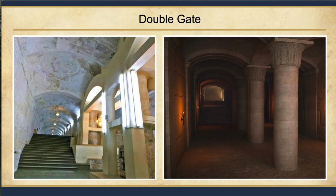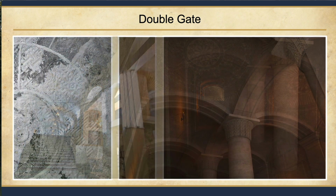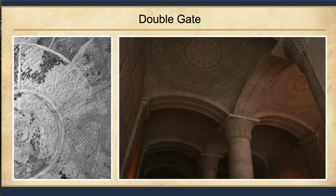Sorry, I forgot this one is the double gate. This is actually the only ceiling still remaining of the temple. And you can see these beautiful domes on the top. There's some of the decoration right there. And we've incorporated that into the ceiling of the double gate.